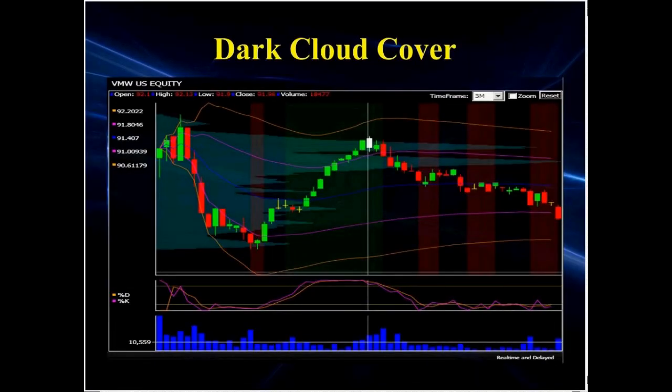So how do we do here? Yeah, it's a nice trade. Notice also here the stochastic indicator was right in line with everything else. So everything together was clearly telling you to trade that one. A perfect pattern, the stochastics are there. Everything looked right for that type of trade.